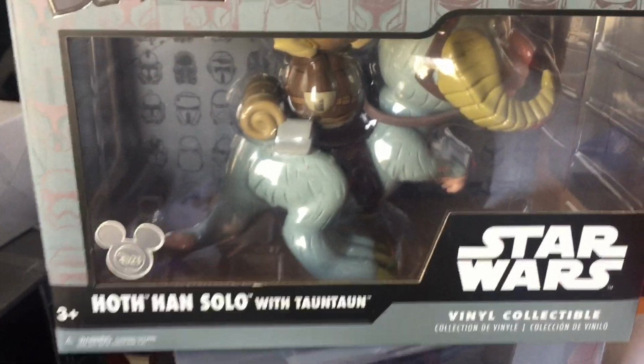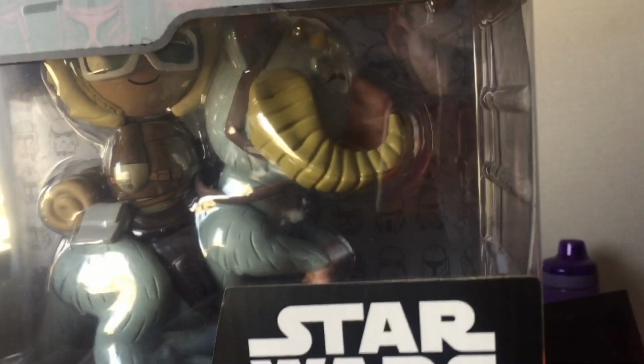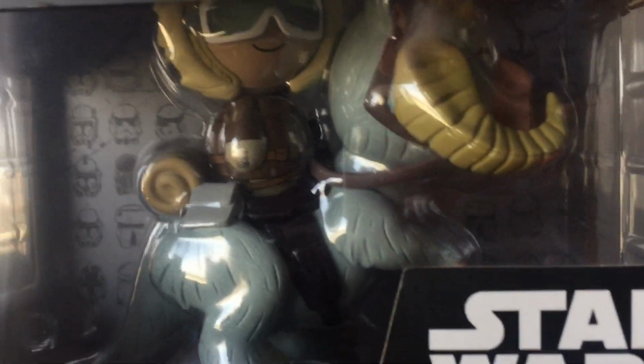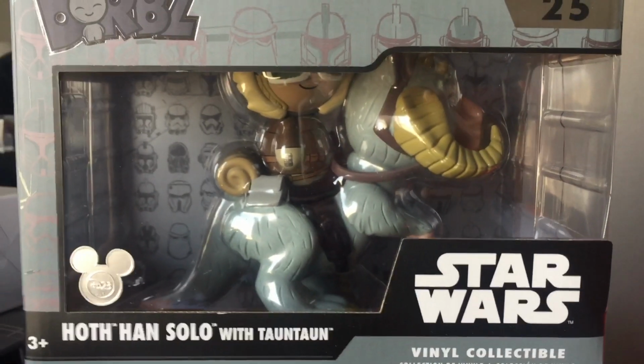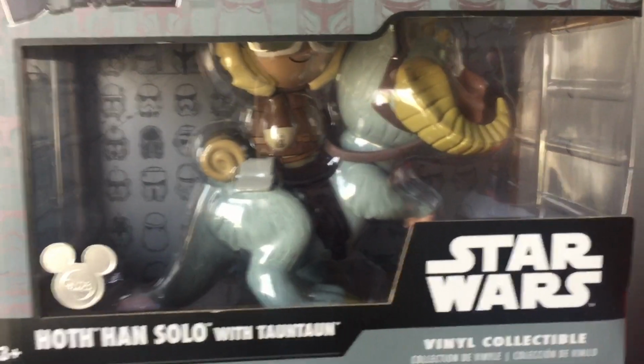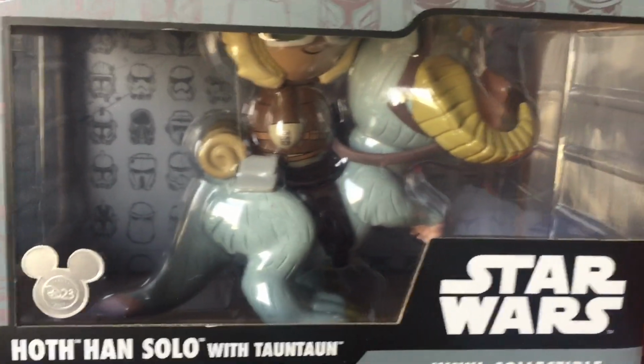And one of my favorite pieces of the entire expo was this Dorbz Han Solo with a Tauntaun. Very cool vinyl collectible. There's something about the shape and the overall aesthetic of it that I really like. I really like the design of it. It doesn't look like there's any wasted space, and I like the compact nature of it. If you were able to pick one of these up, they're really highly sought after. People were going crazy over this when I was in the store.